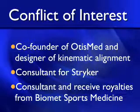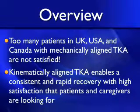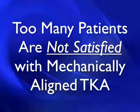for ACL-related products. In terms of an overview, we're going to discuss two topics. One, I'm going to share with you some evidence from large databases that too many of our patients in the UK, USA, and Canada with a mechanically aligned total knee arthroplasty are really not that satisfied. And then I'll share with you our own experience that kinematically aligned total knee arthroplasty enables the patient to have a more consistent and rapid recovery with high satisfaction that both the patient and the caregiver and surgeons and therapists are looking for.